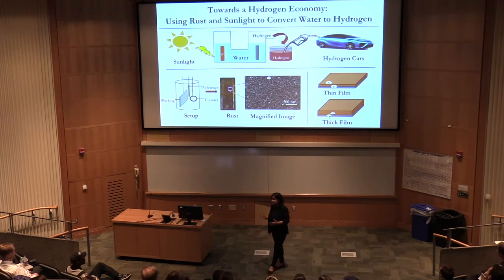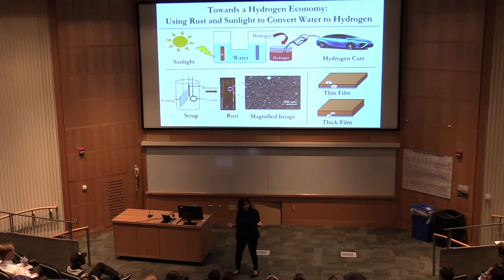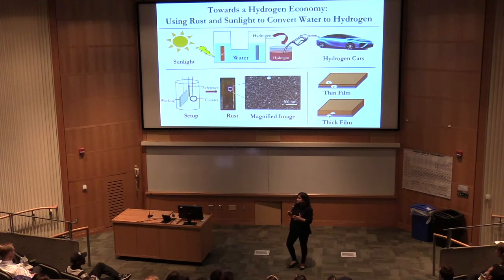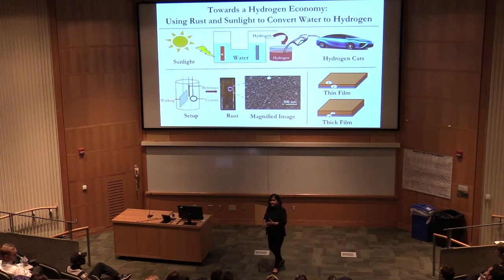I'm interested in seeing how different thicknesses of rust make this entire process much more efficient. So in order to do that, first I need to make rust in the lab. How I do that is I use a technique called electrochemical deposition. You can see it there, and it's very simple. You just use electricity and make rust, which is very simple, very cool.